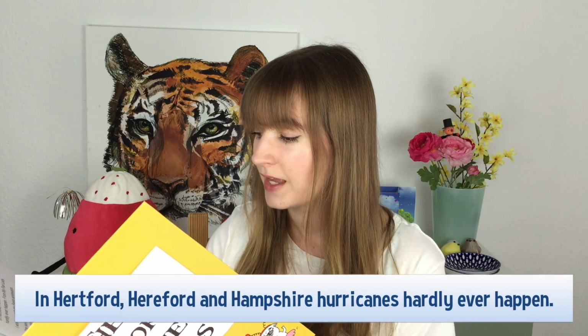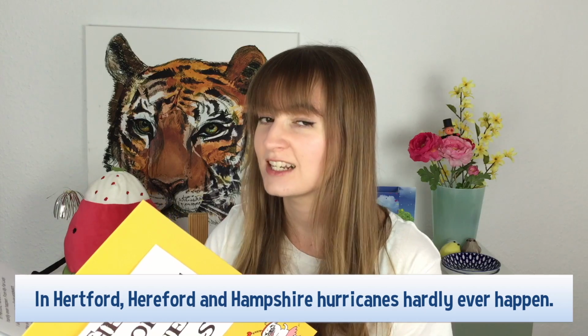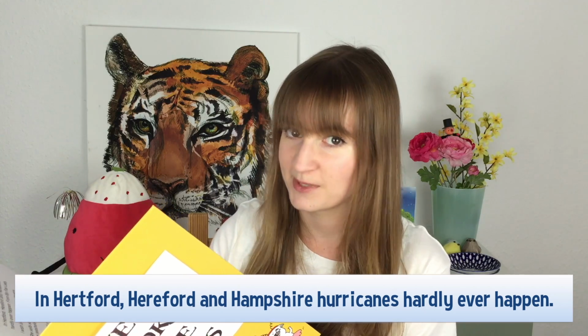The next one isn't really a tongue twister, but it's good for practicing your h words. It's from My Fair Lady, and it goes like this. In Hertford, Hereford, and Hampshire, hurricanes hardly ever happen. The hard words there would be Hertford, Hereford, and Hampshire. If you can say that fast and in the right pronunciation, you're doing really well.